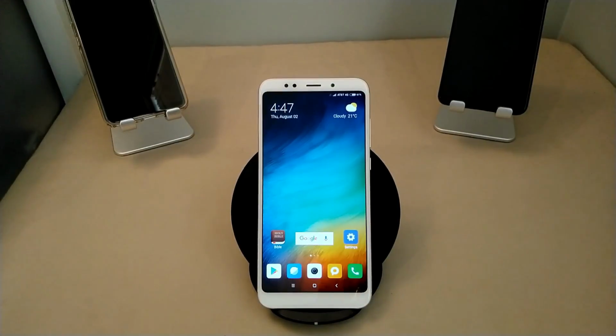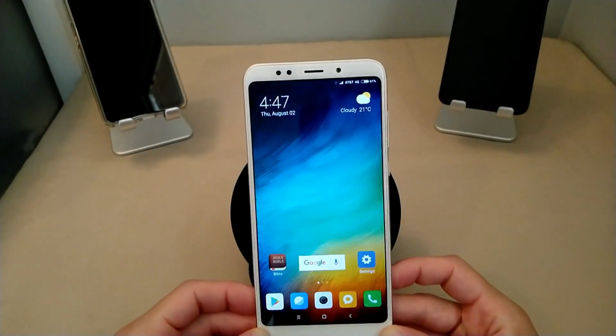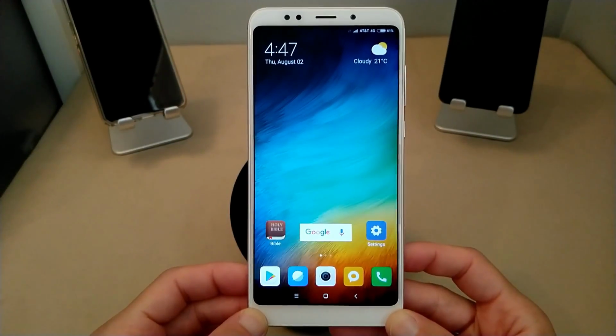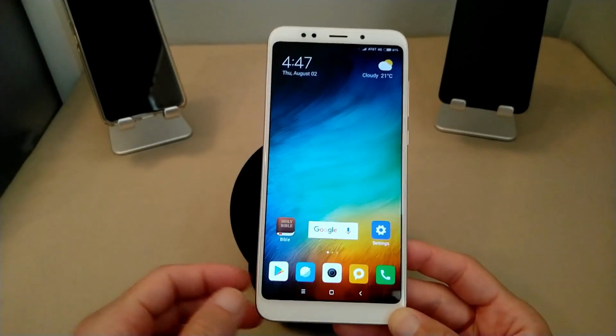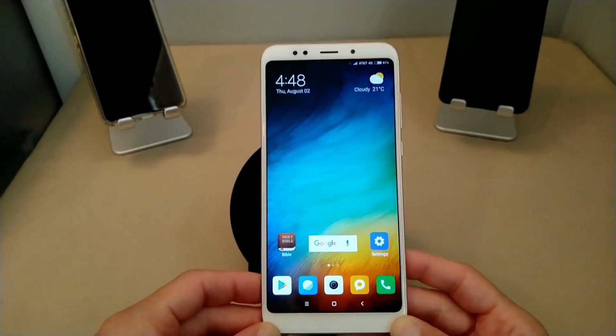As you can see, we do have the 18:9 aspect ratio. We don't have a notch. Some people have said that this isn't the most attractive phone, and I understand that. But as far as the screen quality, we've got a full HD 1080p panel, and you can see a lot of people feel like the bezels on the top and bottom are a little too extensive, but hey, it is what it is.